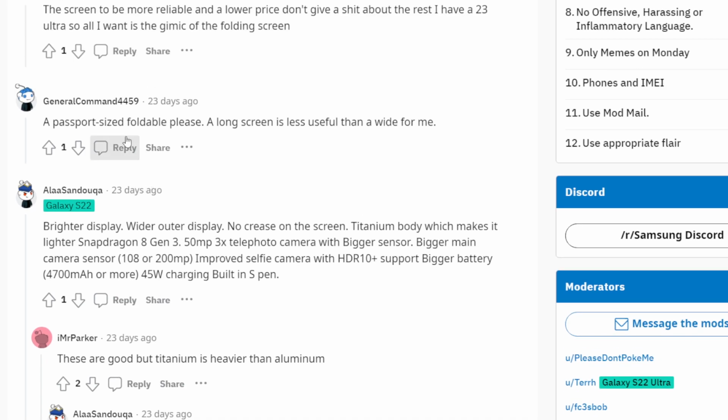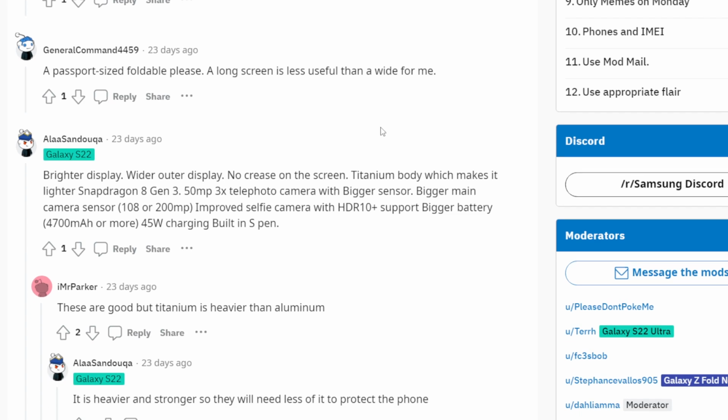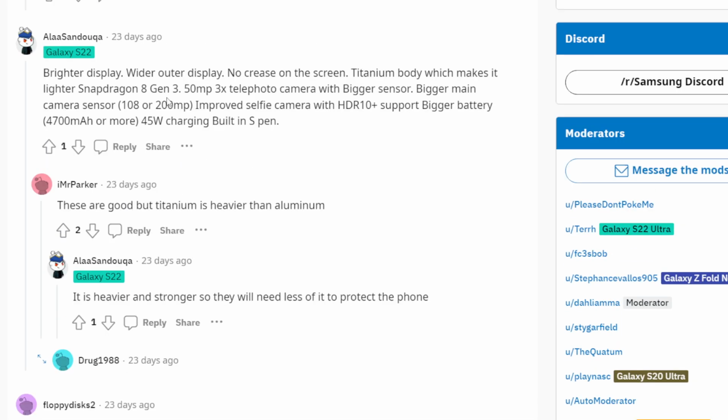Someone said a passport size foldable, please. A long screen is less usable than a wide one for me. And I think that's what a lot of people are kind of going with, is they don't want the outside display to be as long and narrow. They want a more Google Pixel Fold type outside display, which is what we are kind of hearing right now from a lot of rumors, that the outside display will be more or less like a Pixel Fold or OnePlus Open.